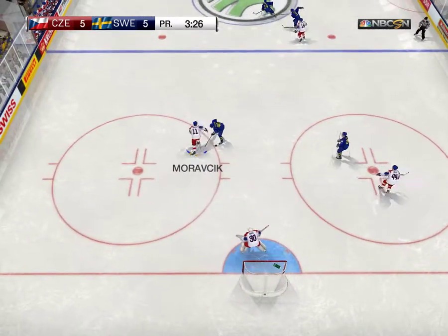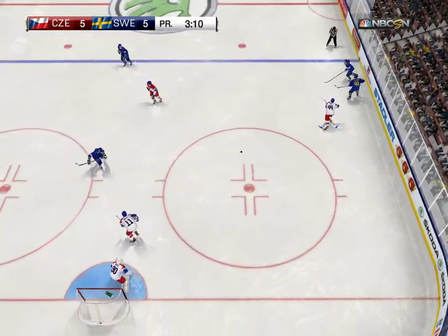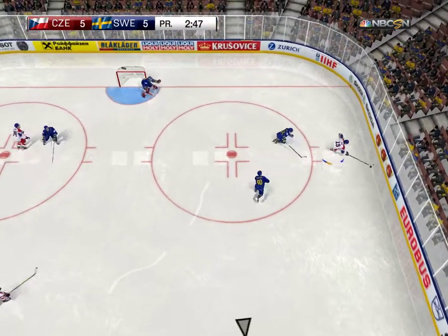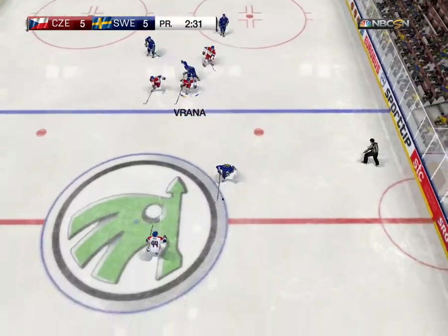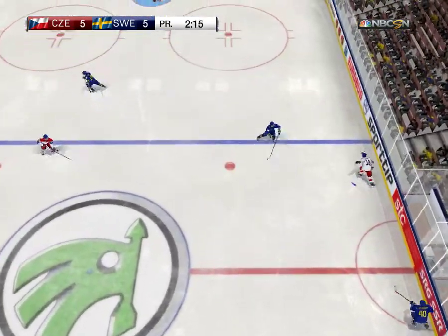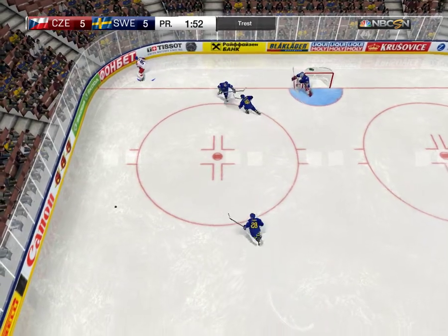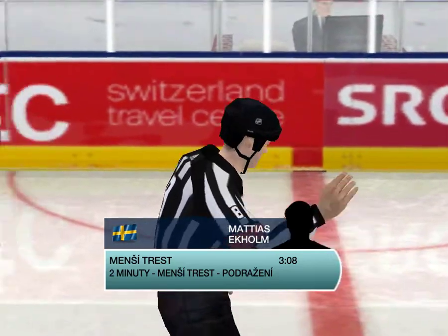Republic has it now. Republic takes possession. They move it into the neutral zone. The Czechs grab the puck. Delayed call. Intercepted by Sweden. He gets called for tripping.